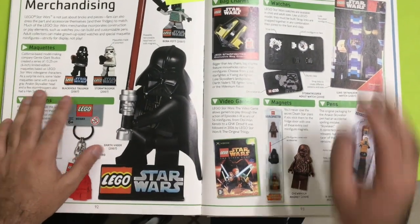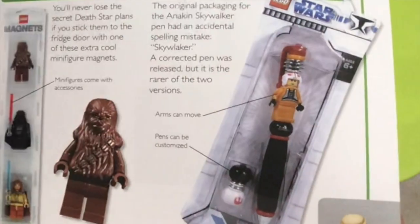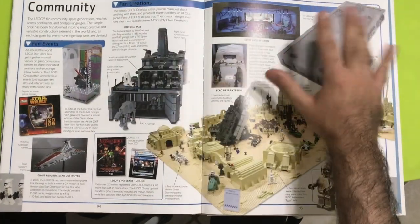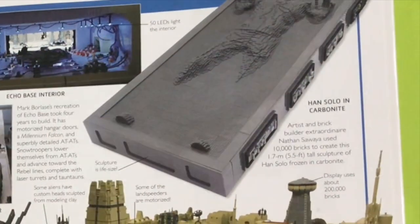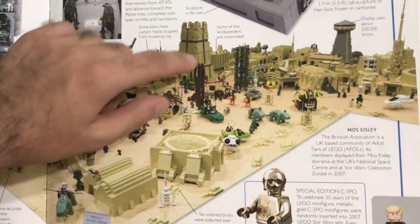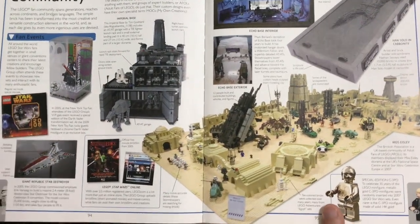You got keychains, watches. I remember seeing these pens, though this is not a full minifigure, this is like a smaller figure. Here you have some really cool LEGO MOCs. I used to stare at these images for, as I said, hours. Maybe not hours, but long periods of time. Check out that epic Han Solo in Carbonite. Or what about that massive Mos Eisley? You got the cantina, you got different buildings here. This literally blew my mind. You know, at the time, I didn't know about LEGO conventions.